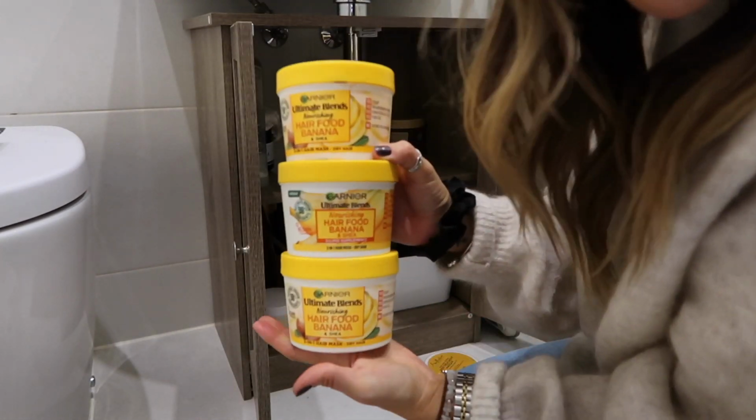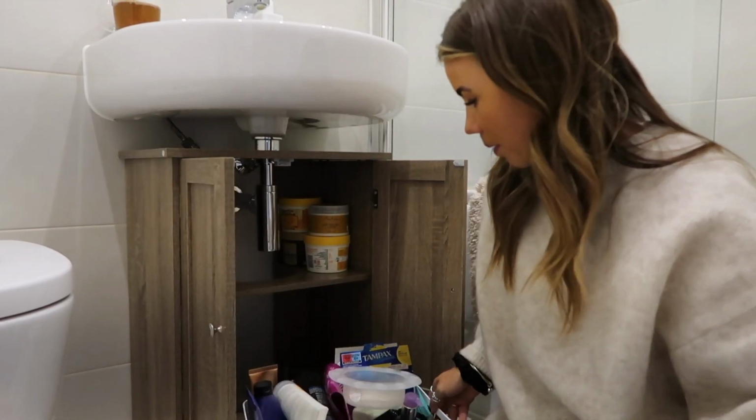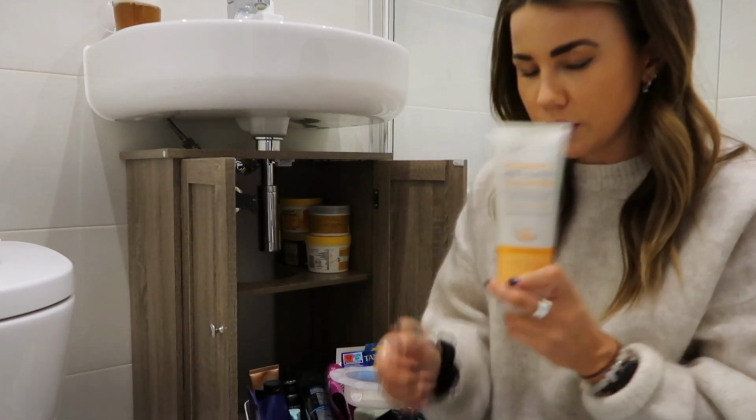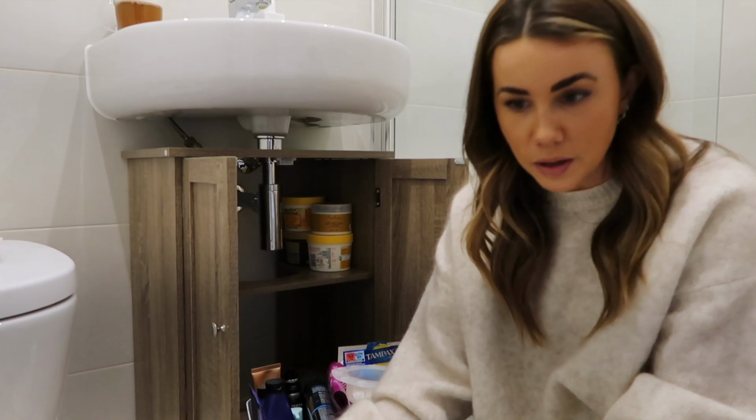Tell me what your favourite hair mask is without telling me what your favourite hair mask is. Do you remember I said I keep a backup in here for my mum? I've literally got a cleanser, and then she's got her own cleansing cloth that she uses when she comes over.